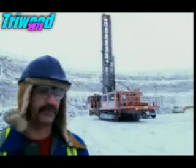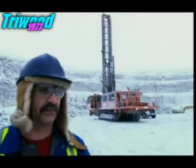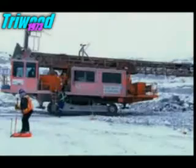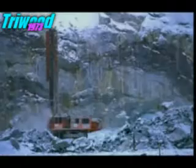Kimberlite pipe is just a round pipe of lava flow that came up millions and millions of years ago, so we're actually drilling in an old volcano. But getting the diamonds out of this volcano is no mean feat.